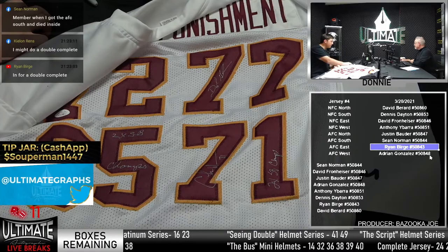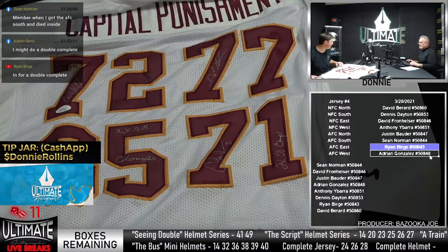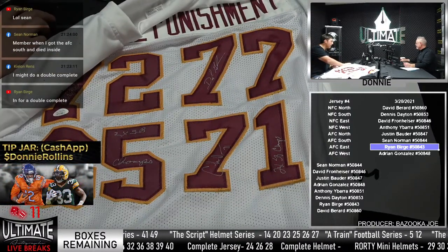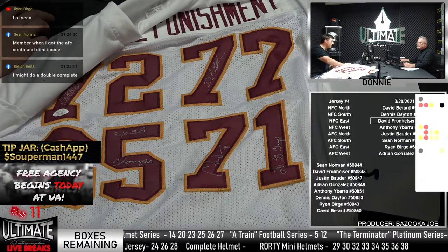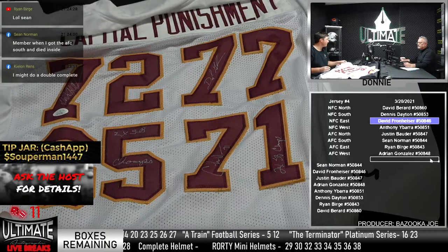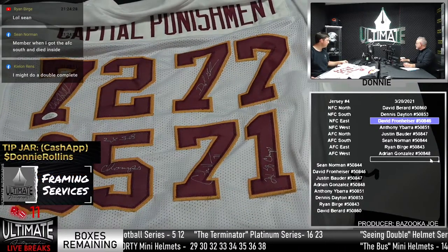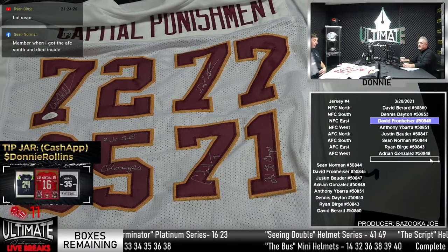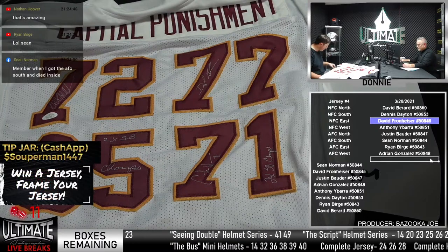We'll definitely get the full names, because I want to know them too. Just because we've never had a jersey quite like this. That goes to the NFC East. That's David Fronheiser's hit. That's an awesome, awesome hit. NFC East for the Washington Redskins. Four autographs. Capital punishment. That's a really cool hit. Box 24 of 50 there. Huge headliner. Manley, Butts, Grant, Manley.